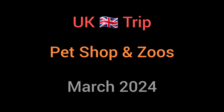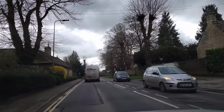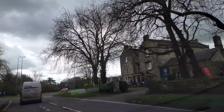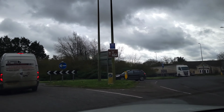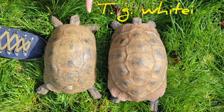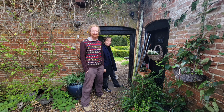I recently traveled to England to give a talk to the British Herpetological Society in Birmingham, England. And then, as I traveled for my next talk to the Norfolk Tortoise Club, I had an opportunity to stop at a pet shop and a couple zoos. So, besides seeing some private collections that I showed you earlier, the magnificent tortoises and newts, let's see what it's like to visit a pet shop in the UK.